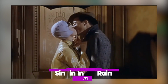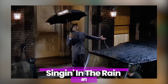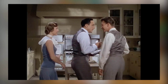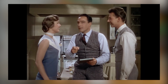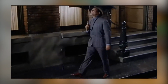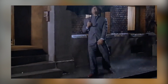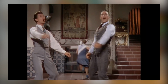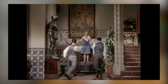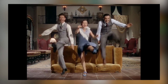And finally, at number 1, Singin' in the Rain. Ask anyone to name a musical. Fan of the genre or not, we're willing to bet that 99% of those answers would be none other than Singin' in the Rain. Easily the most recognizable musical number on the planet, and for good reason. Known as musical theater gold, Gene Kelly stars and directs the entire film.